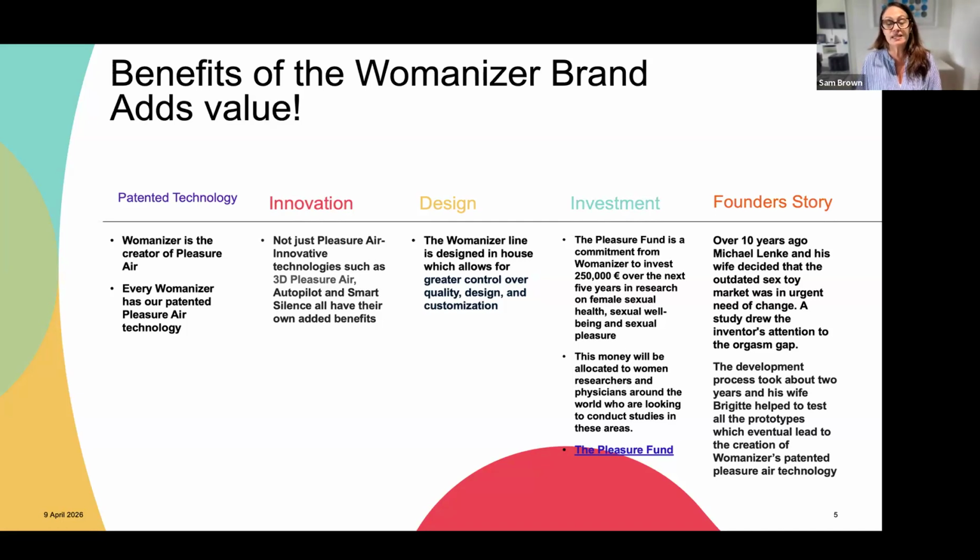And then the investment in, again, the back end for testing, but also under Womanizer's umbrella, we've been doing the Pleasure Fund, which is really pretty incredible. They've committed to investing 250,000 euro over the next 5 years for sexual health, sexual well-being, and sexual pleasure. I know that we did some research with the Kinsey Institute with regards to masturbation and menstrual cramps. We also have done tons of research. Well, we had one research done 2 years ago, and we are continuing to do research with masturbation and menopause, which I think is wonderful, especially being in that category and knowing that there is really not much information out there at all.